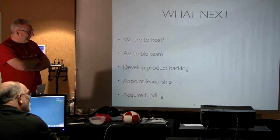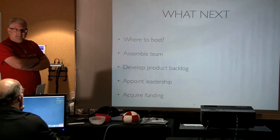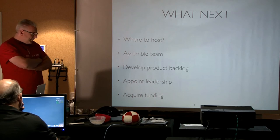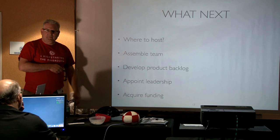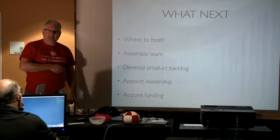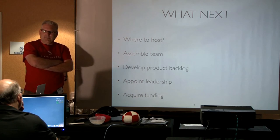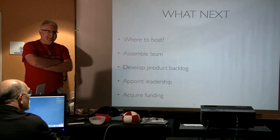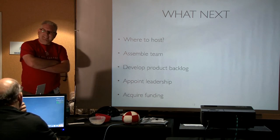Assemble a team, of course, develop a product backlog or some kind of list of things we need, right? Because who's going to do the Visual Studio plugin, for example? Who's going to do the Docker scripts? Figure out some kind of leadership team. I imagine it would be a council of some kind, like a group of people that would run the decisions, instead of a Linus kind of guy at the top. I don't know, right? That's why I'm kind of bringing it up here, to get the ideas flowing.